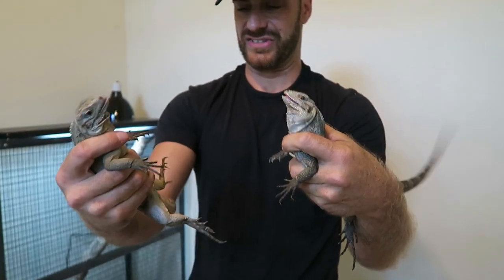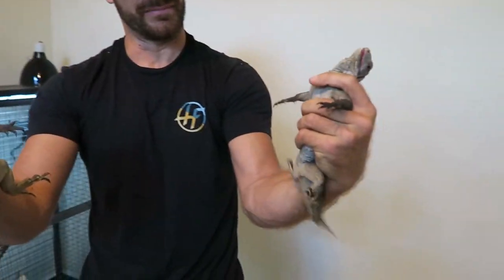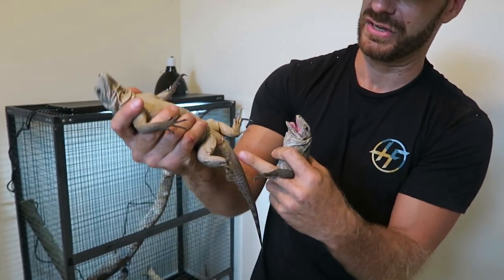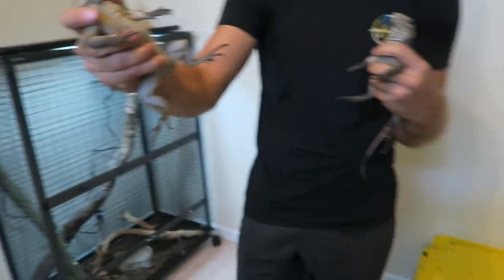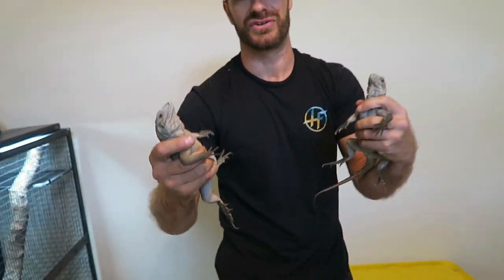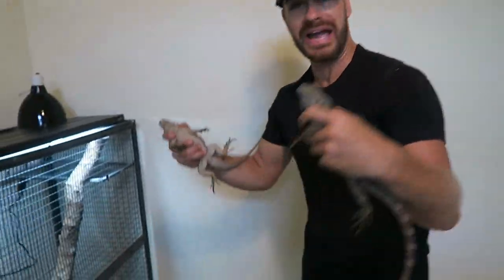All right, so here's the male and here's the female. I can tell because the male, you can look, he's got bulges right there, if you can focus in on that. Those are the hemipenes. They'll secrete some musk, and they'll also pee, and they're a little nervous right now. All right, my hands are full, buddy.